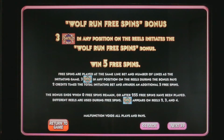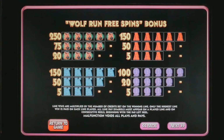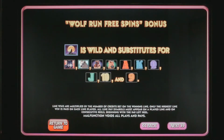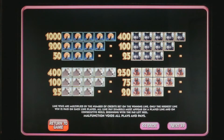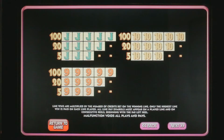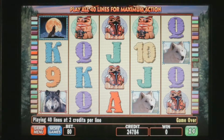Wolf Run free spins is triggered by 3 bonus symbols on rows 2, 3, and 4. There's your pay tables for our symbols, wilds paying the most. There's your 40 pay lines. Some newer versions of Wolf Run feature 50 lines, which is like Wild Wolf, and 100 Wolves have 100 lines, and some updates to the game, like in the Wheel of Fortune, have more lines or whatever.